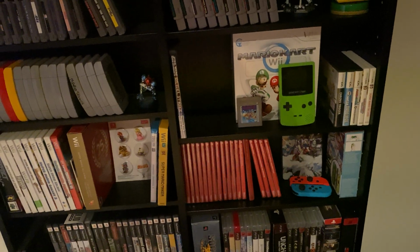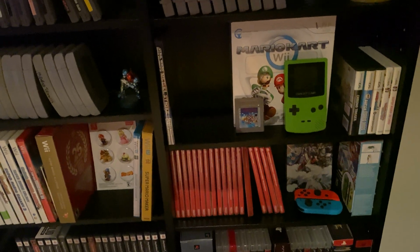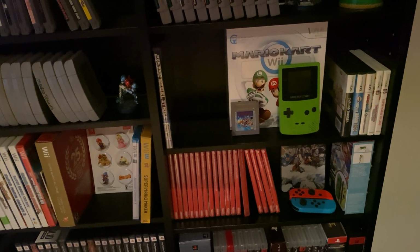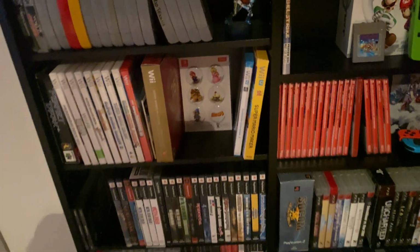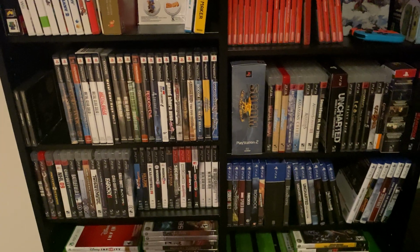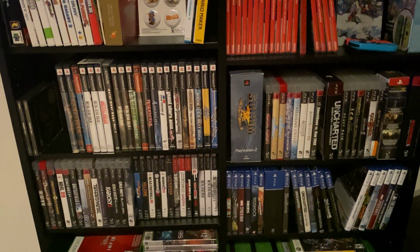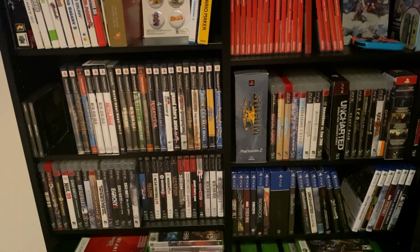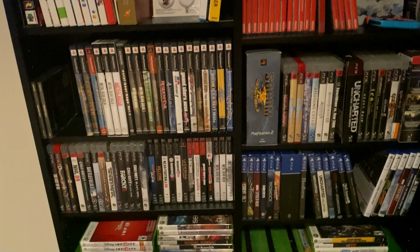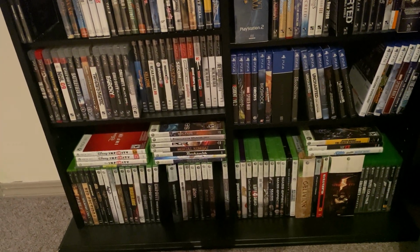And Switch, I've been collecting a lot of Switch lately. I mean, it's not a lot for me, but I got some over on the Zelda shelf too. But been loving collecting for that. PS2, PS3, PS4, some PS5. Been mostly collecting though lately for PS4 and Switch. And then I got my 360 and Xbox One.